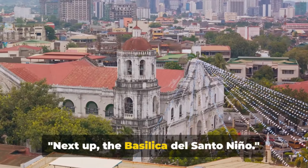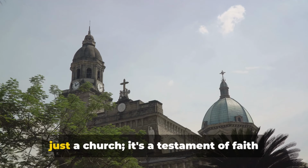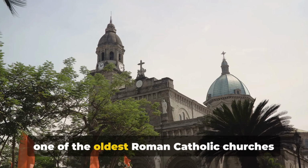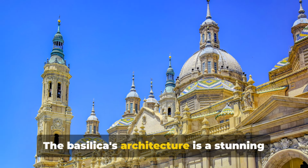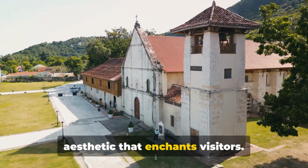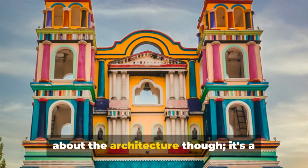Next up, the Basilica del Santo Niño. This architectural marvel is more than just a church. It's a testament of faith and a symbol of Cebu's rich history. Founded in the 16th century, it's one of the oldest Roman Catholic churches in the Philippines. The Basilica's architecture is a stunning fusion of colonial Spanish and native Filipino styles, creating a unique aesthetic that enchants visitors. The Basilica del Santo Niño isn't just about the architecture, though.